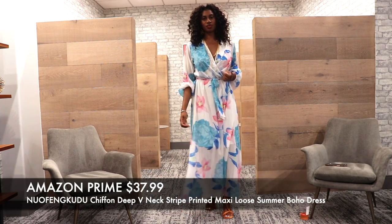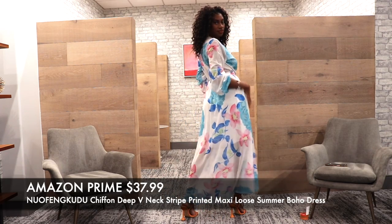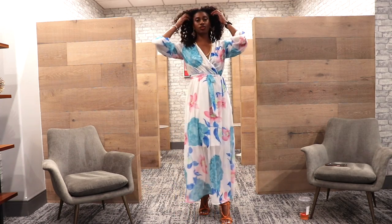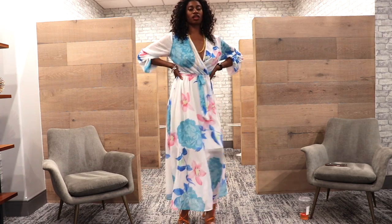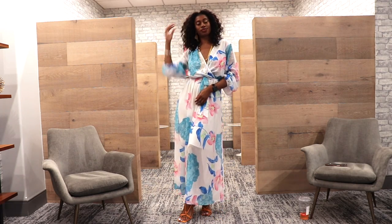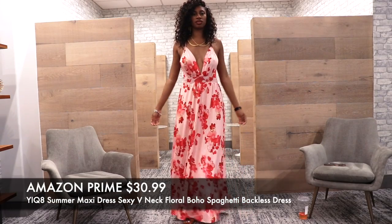This one I thought was a little too casual for a wedding. When I saw it online, I thought maybe it would be nice for like an outdoor midday wedding, but I feel like it's a little informal. But I definitely kept this one because it is the perfect sundress for the season. I know it's long sleeve, but it's very, very lightweight and very, very beautiful on. It's an easy throw on sundress.